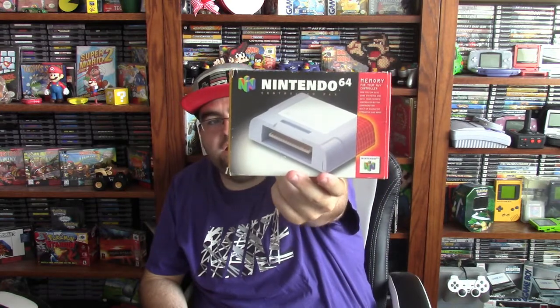And then last but not least, we have a Nintendo 64 memory card in the box. It is not the official memory card in there, it's one of those aftermarket ones, but I do have a real one that I could put in there and complete this essentially, because it's got the manual and everything. So I thought that was just really cool because you don't normally see people hang on to accessory boxes like that, so I thought that was really, really cool.